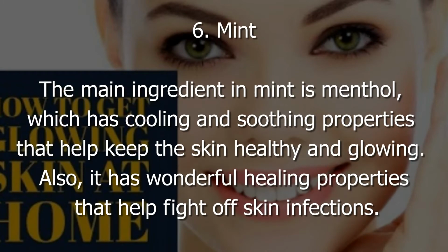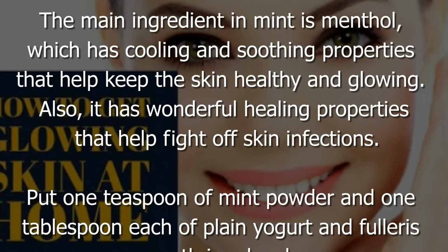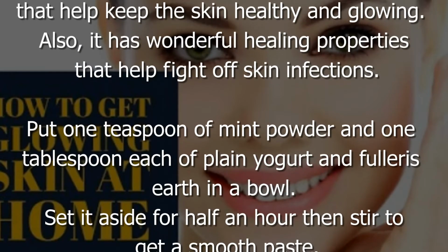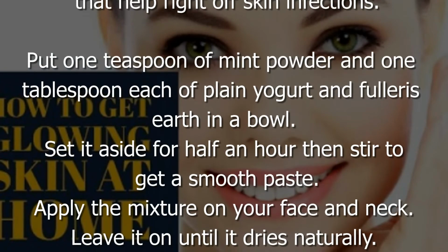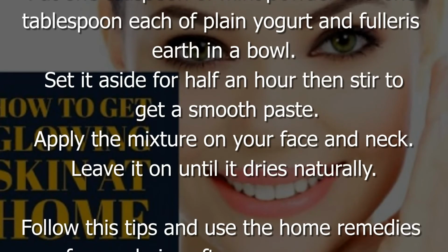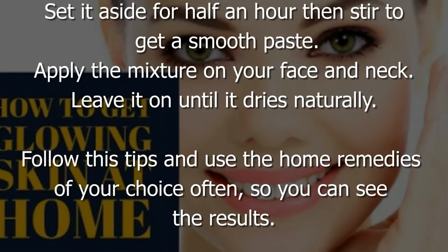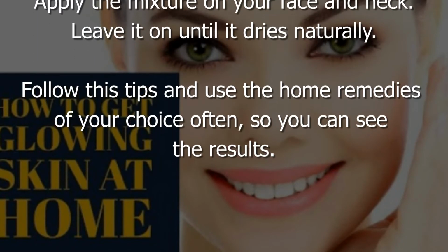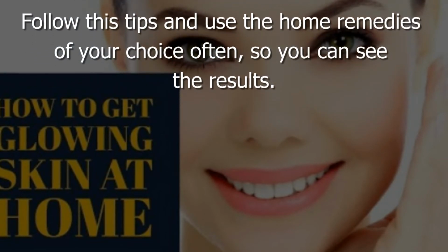Mint. The main ingredient in mint is menthol, which has cooling and soothing properties that help keep the skin healthy and glowing. Also, it has wonderful healing properties that help fight off skin infections. Put 1 teaspoon of mint powder and 1 teaspoon each of plain yogurt and Fuller's earth in a bowl. Set it aside for half an hour, then stir to get a smooth paste. Apply the mixture on your face and neck. Leave it on until it dries naturally.